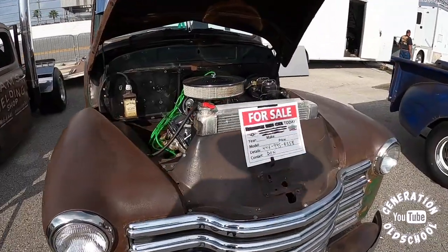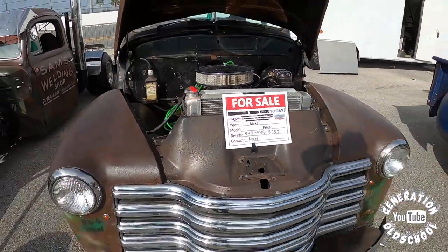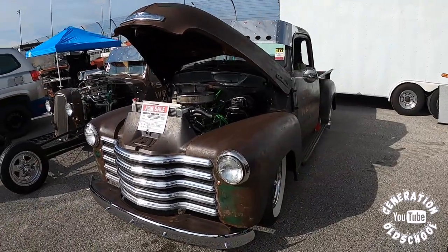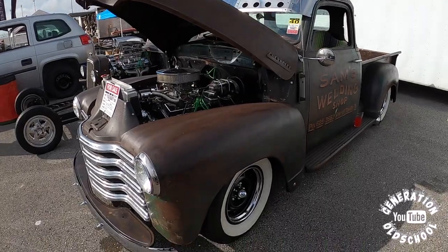1953 3100, beautiful patina. There's a number. It doesn't have a price on it, so if you guys want to buy it, call him and ask for the price. But the car looks really nice, let me tell you. I don't like the visor that it has in the front. That's something that you will have to replace or leave it if you like it.